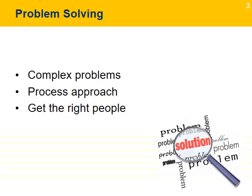Problem solving. Problem solving is an important skill of project leaders. Problems are constantly occurring during the project cycle.